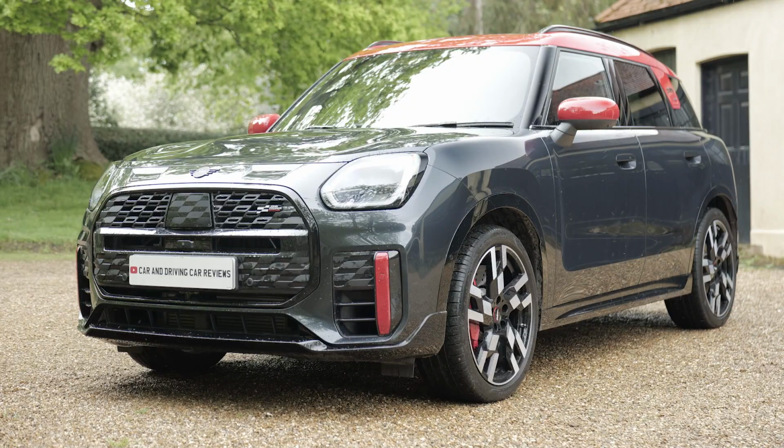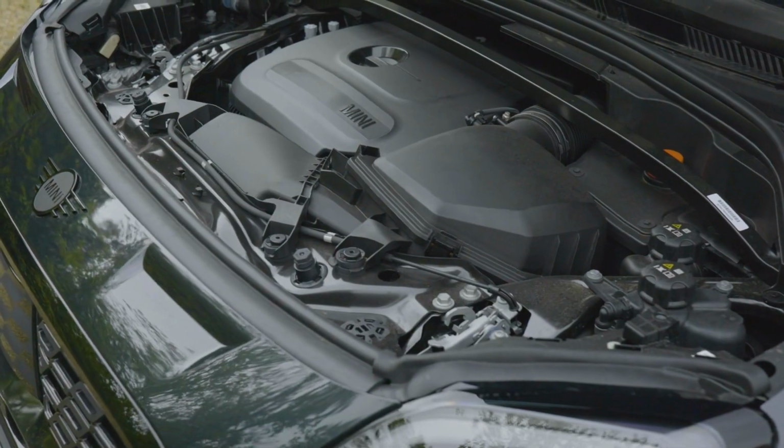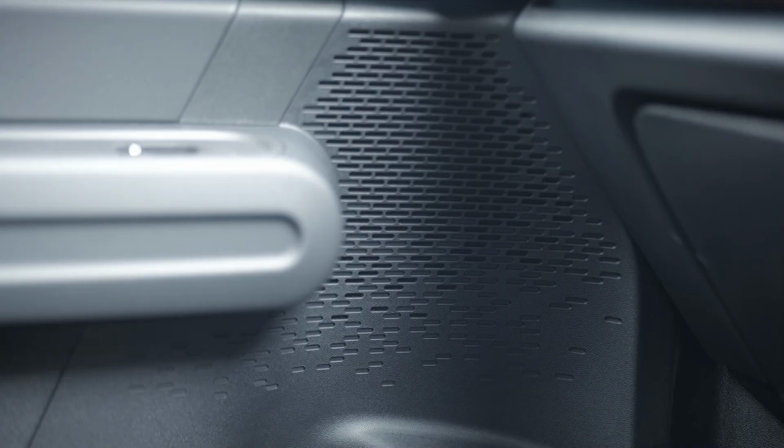This JCW variant gets the adaptive suspension setup as standard, which lowers the car by 15 millimeters and includes even firmer frequency selective dampers. It also gets a bassy, rich-sounding engine note, which on closer inspection turns out to be mainly embellished by the audio speakers.